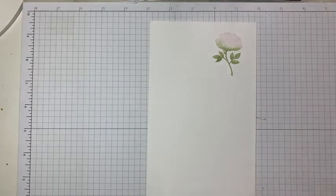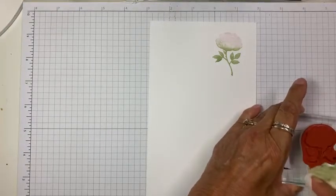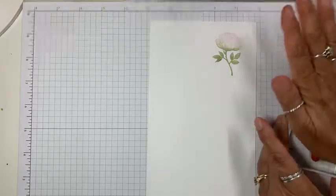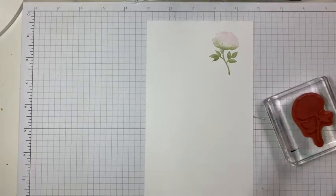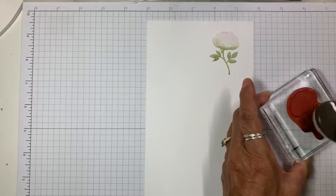So let me clean this off a minute. I want you to get the real gist of this. So let's play for a second. Let's use the freesia again. Make sure this is dry. Okay, so onto the rose with the freesia again. Onto the leaves and the stem with the green again. And just a little bit this time onto the rose.